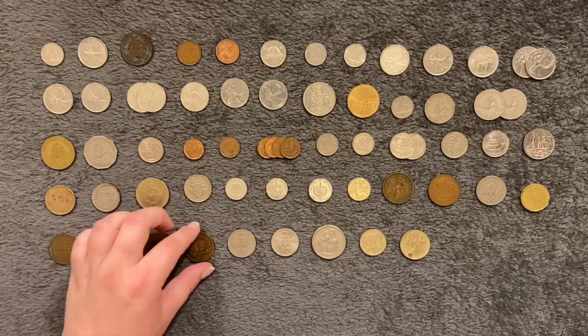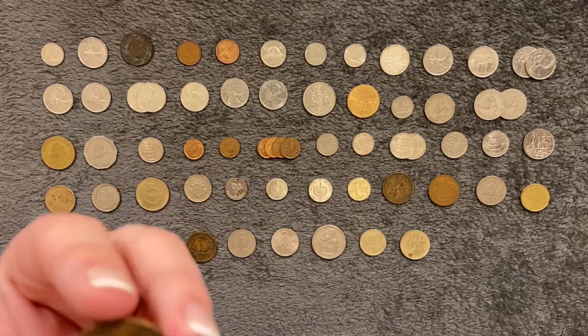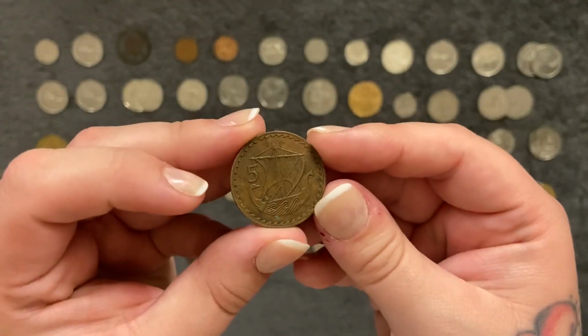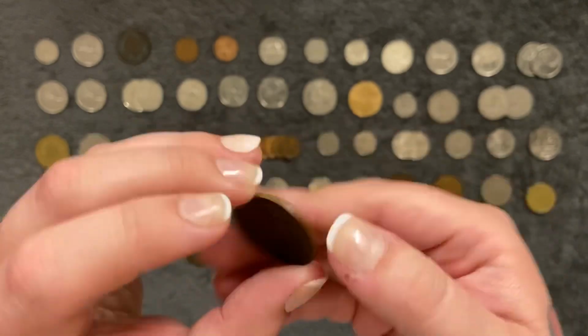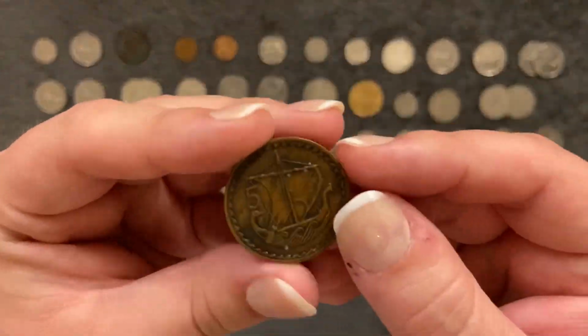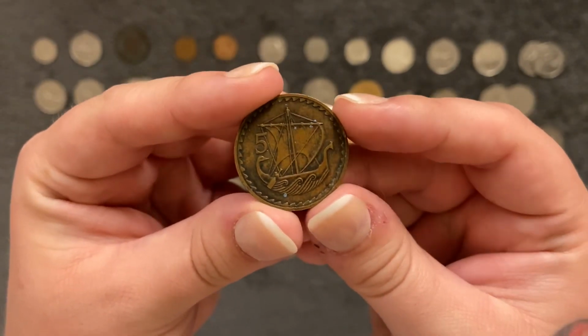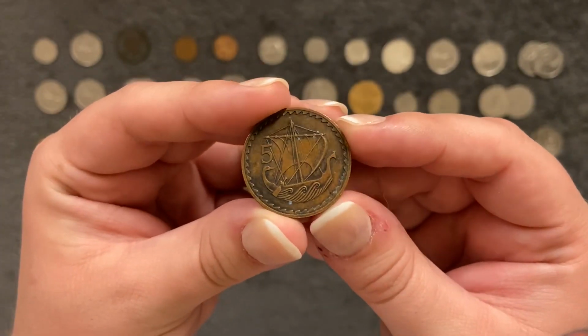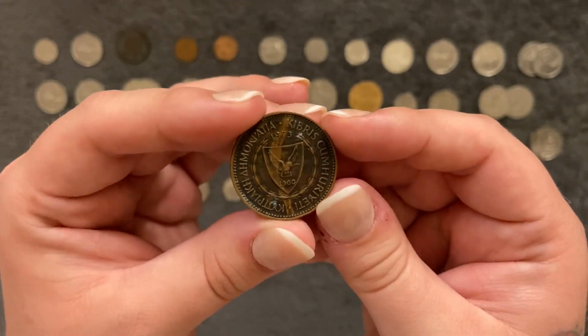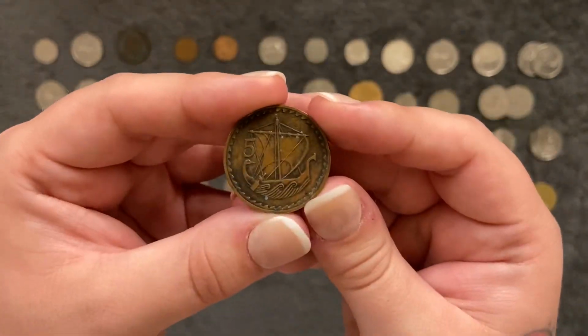We've got 1963, and this is an 8-string galley. Really nice. 5 mils again. I'll show you this one. It actually looks really cool, where it's a bit dirty and toned and stuff. It looks cool with the darkness around it. And this is 1973, so yep.